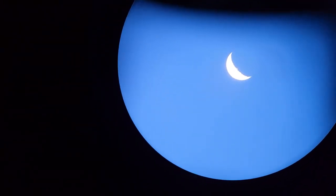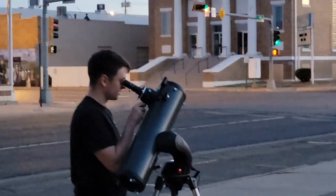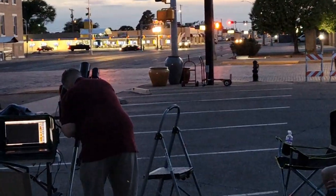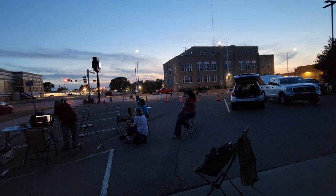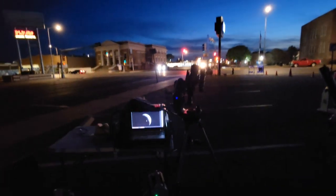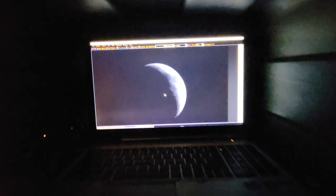About the best we can do. Things are progressing on. Soon it'll get too dark to take videos, and I'll have to end the video for this event. We got a good view of the moon on the camera, the laptop screen, rather.